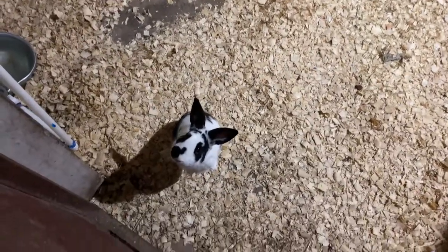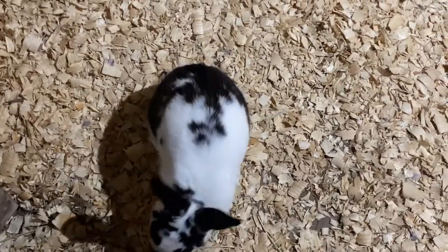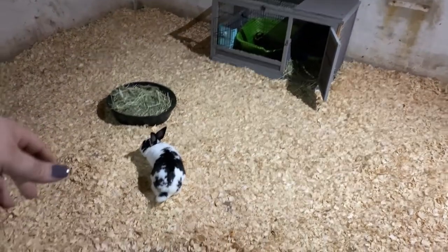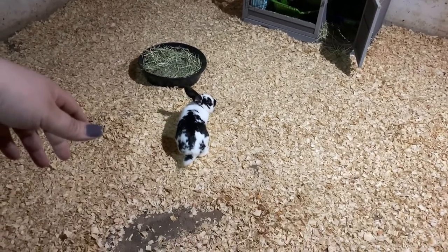He pretty much, hi Clover, blamey. So he pretty much hangs out here now. I know that he does sleep right in here, but he pretty much doesn't even go in there. He likes to be out and I'm happy for him.